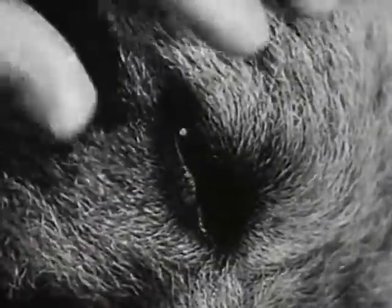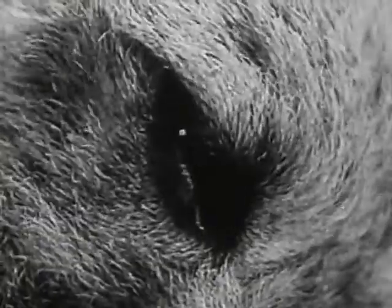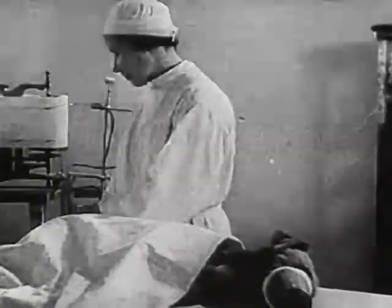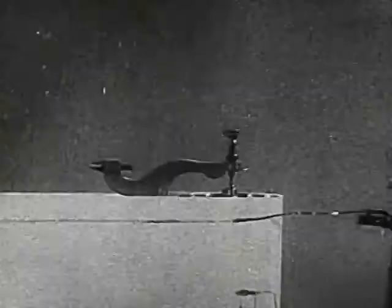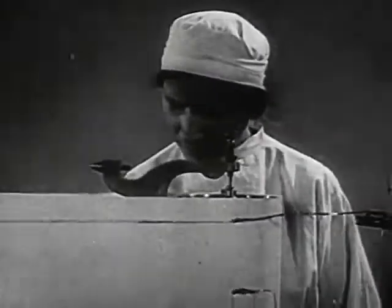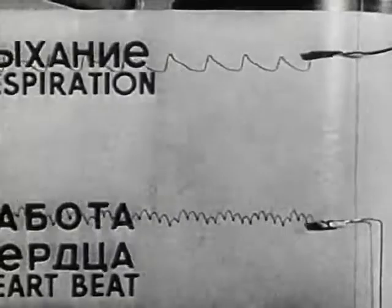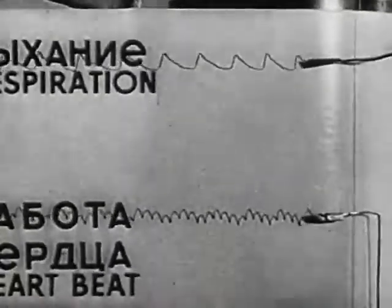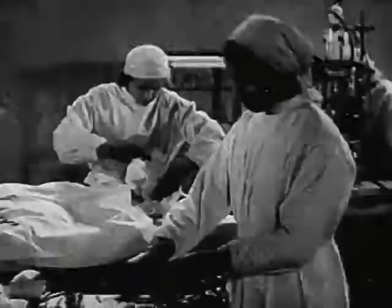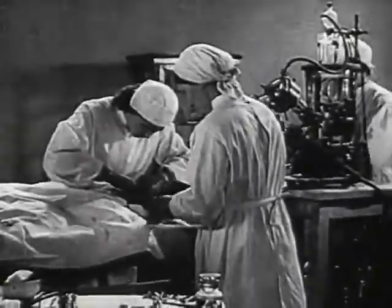The dog reacts to touch. Its pupils are normal. The special apparatus, the chymograph, registers the breathing and the function of the dog's heart. The pulse and breathing are normal. The experiment begins. All the blood is drained off through the carotid artery.